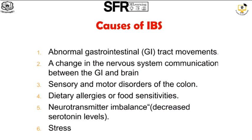The next cause is severe infection. IBS can develop after a severe bout of diarrhea caused by bacteria or a virus. This is called gastroenteritis, and also ulcers. IBS might also be associated with a surplus of bacteria in the intestine. The next cause is early life stress. People exposed to stressful events, especially in childhood, tend to have more symptoms of IBS.